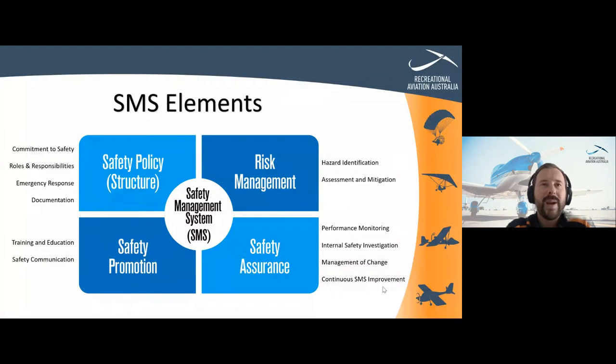So when we start off and we look at our safety policy, what we want to see within our policy is the organization's commitment to safety. What are you committing to? What are the roles and responsibilities within your flight operations? We want to see your emergency response plan. And it's really the documentation that holds the SMS together.